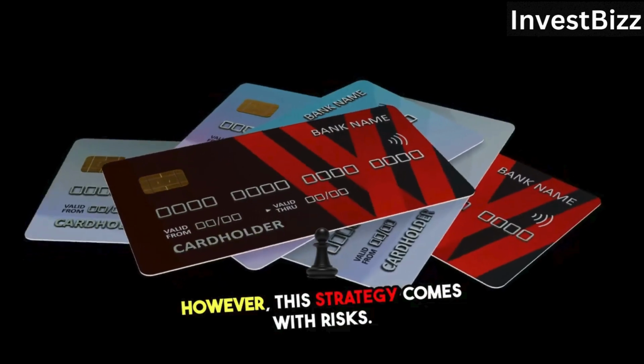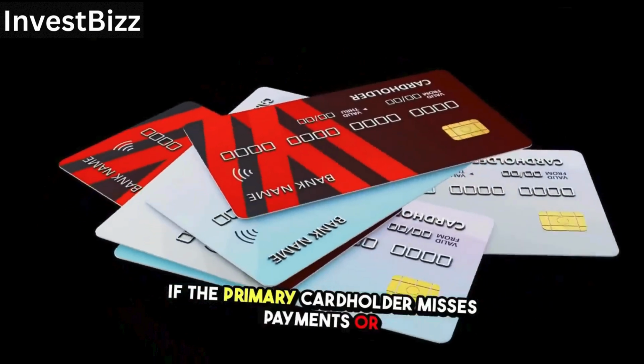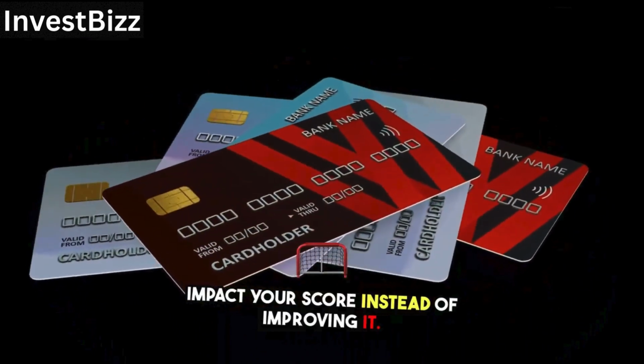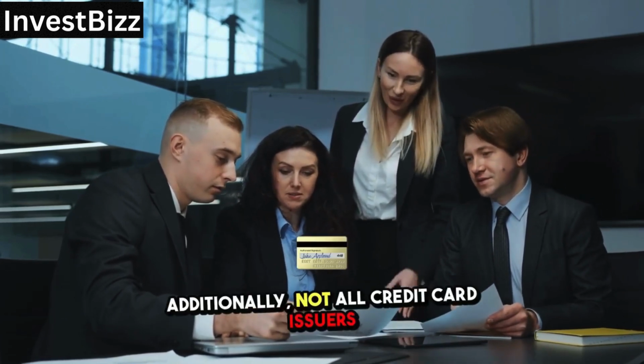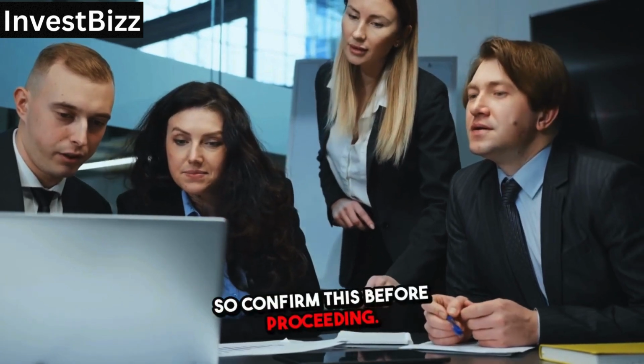However, this strategy comes with risks. If the primary cardholder misses payments or carries a high balance, it could negatively impact your score instead of improving it. Always communicate with the account holder and monitor the account to ensure responsible usage. Additionally, not all credit card issuers report authorized users to credit bureaus, so confirm this before proceeding.